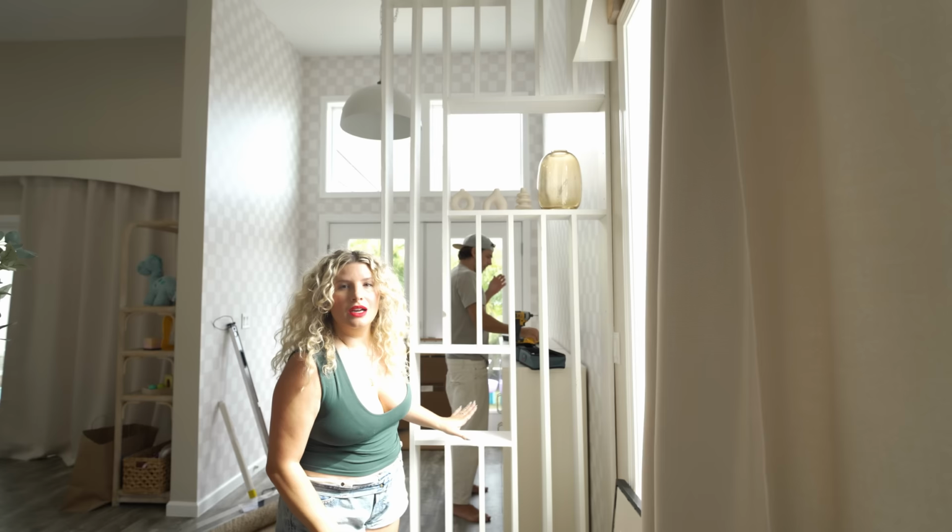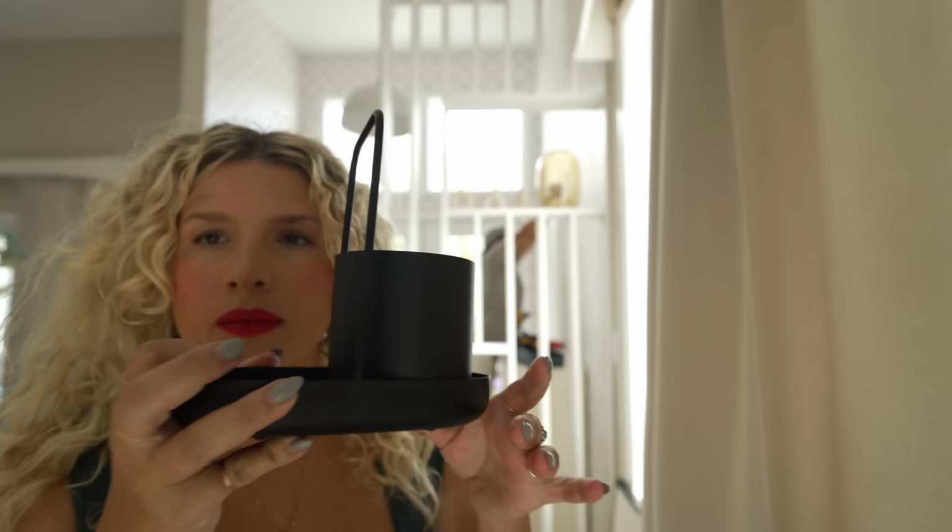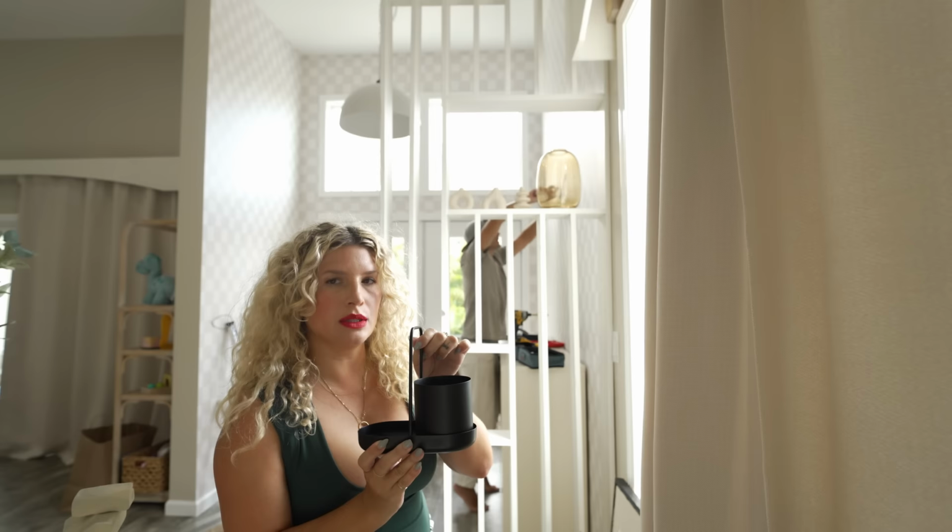Okay, so this shelf right here, technically Isla can reach. So we're gonna put something non-breakable there. A little lightweight black metal tin. Maybe we'll put some little flowers. That's going. Little plant, lightweight, the wood pot.